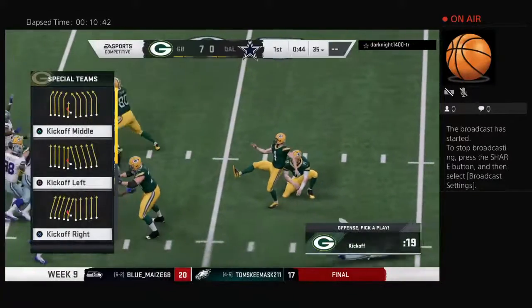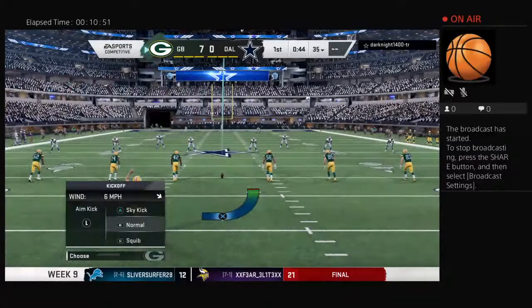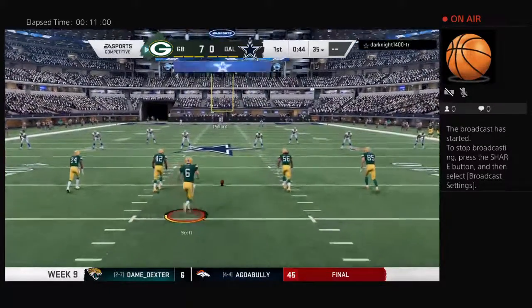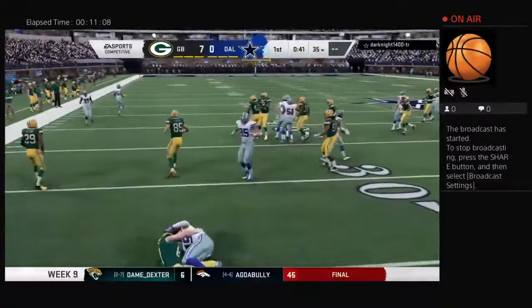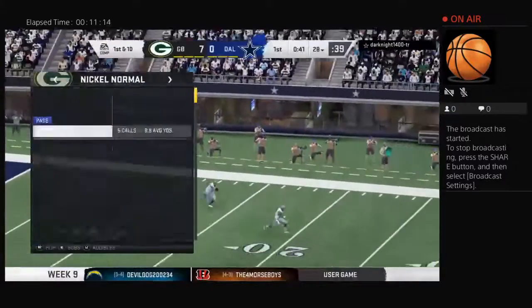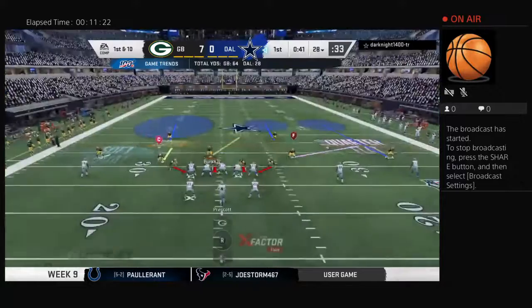Next to score, Packers 7, Cowboys 0. The kickoff unit is out on the field, and they will send this one away. This will be taken short. And he'll take it past the 25 and up to the 28-yard line. At their own 28-yard line. The Dallas offense here set to begin the drive.